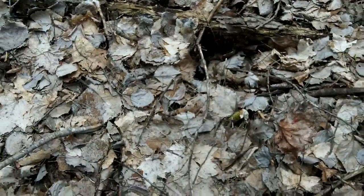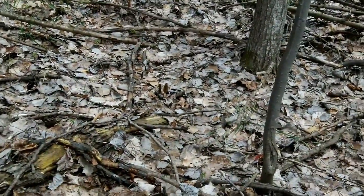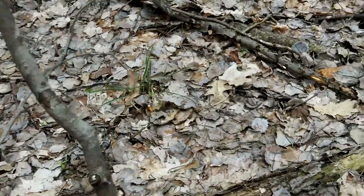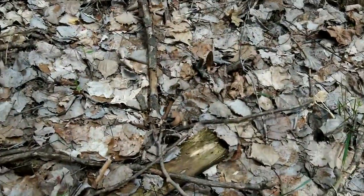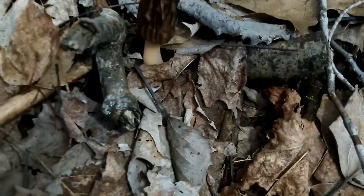I know I missed a few. I'll go down here and get another different point of view on that hillside. So I know there's some more up in here, just not seeing them though. I had seen them before I started the camera. There's one right there. Somewhere right in here. There's one.